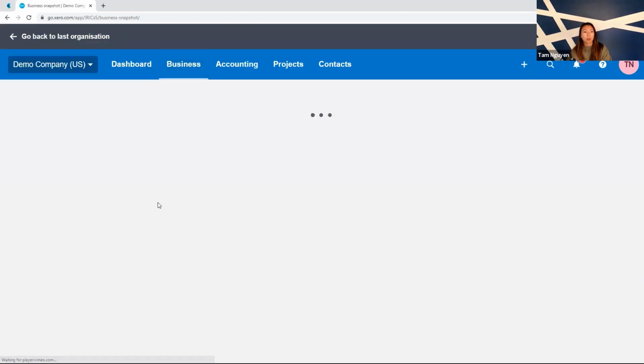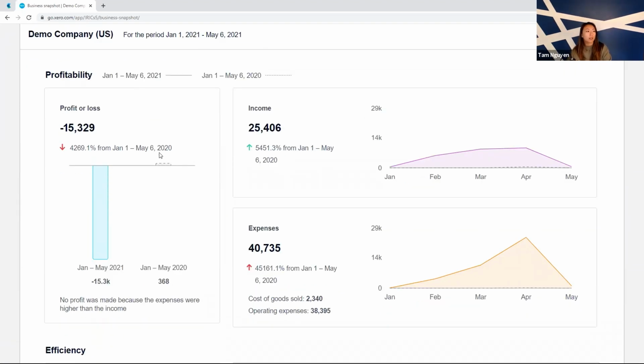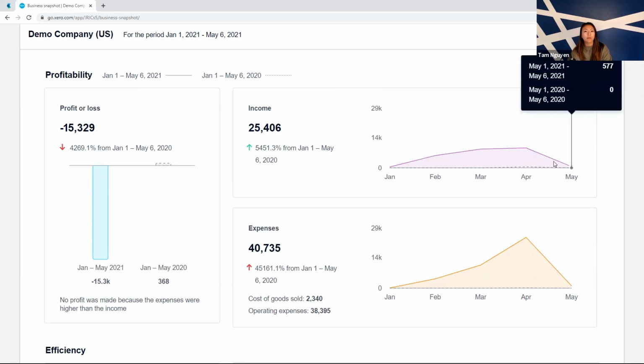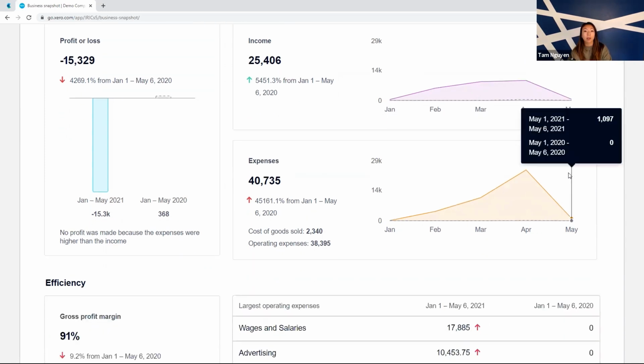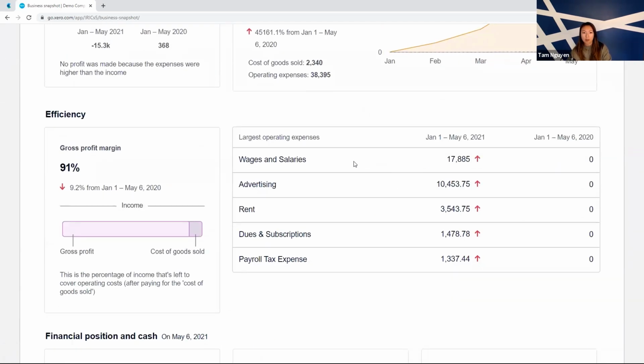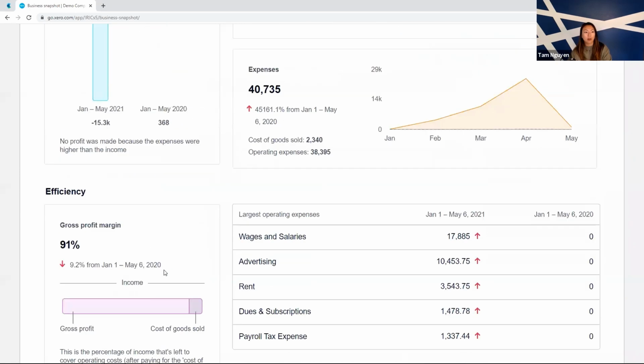So this might be something that you're used to seeing with other software as well, but you can easily see a visual indicator of how the business is doing. Whether that's profit or loss, the income and expenses, and again, I think this is pulling from those invoice due dates and anticipating those payments. And then down below, you have a breakdown of the accounts or largest operating expenses here. So you keep track of where your money's going. Just some great information here, all on one page that you can use to have that conversation with your client.